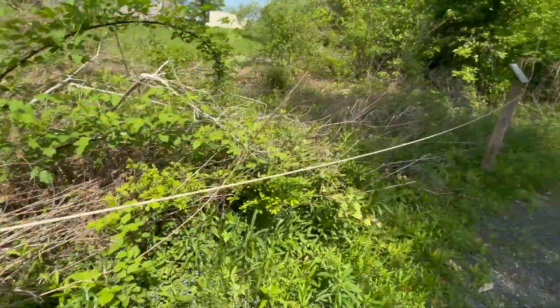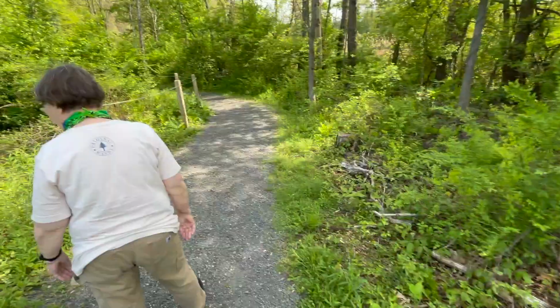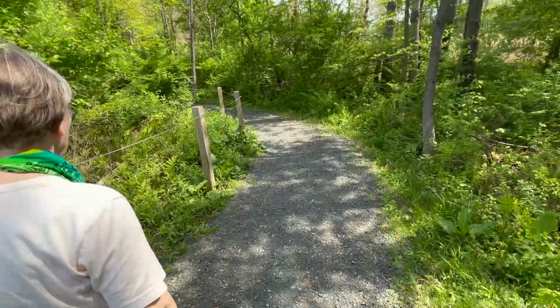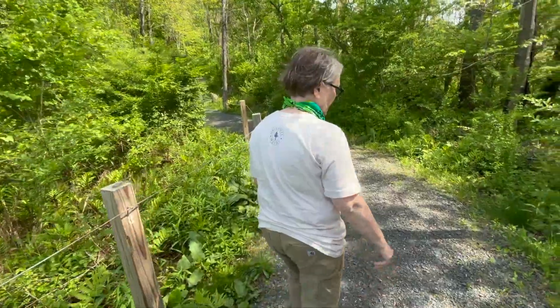All right, so we're moving into the... I'm looking for our one trillium, but I'm not seeing it. It should be coming up here shortly, unless we passed it already. Well, it's probably gone by. I was in this area. The ones in our yard.